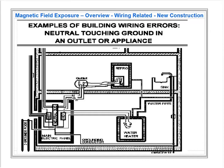multiple other paths, and all of those paths are going to be giving off magnetic fields. So this is an example of one little error in one place in the house producing magnetic fields all over the house. Therefore, you could not find this problem using a Gauss meter. You have to just examine the electrical circuit.